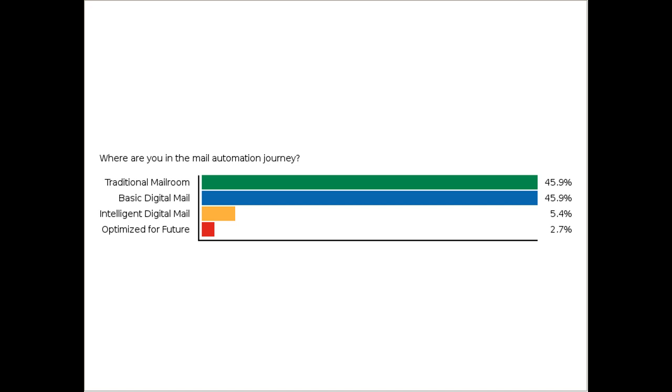So traditional mailroom or basic digital mail services, that's great to see actually. There's almost a 50-50 split. That's fantastic. So that's great to hear that some of you have already started your journey. And I wonder, first thing that comes to my mind is how many of you just started this journey because of COVID, or was it something that was already in motion? So that's interesting. That's great.